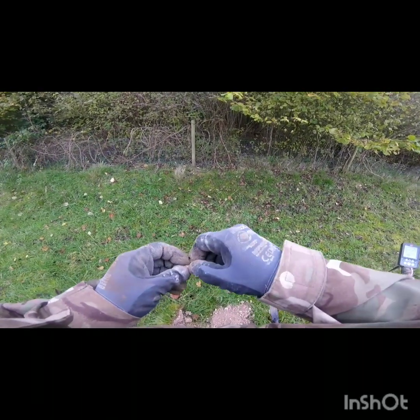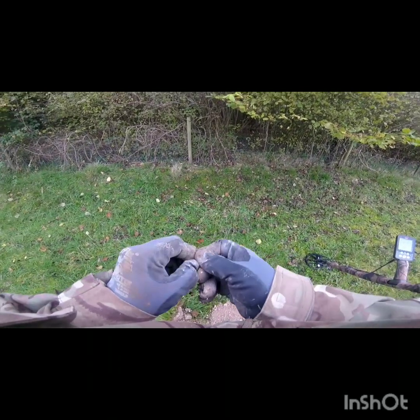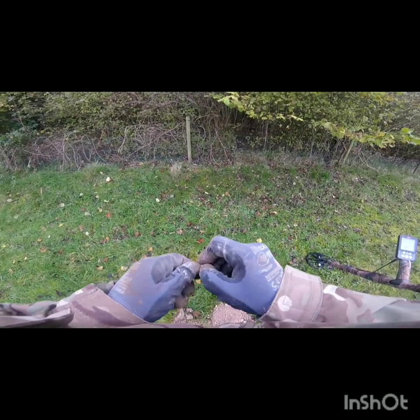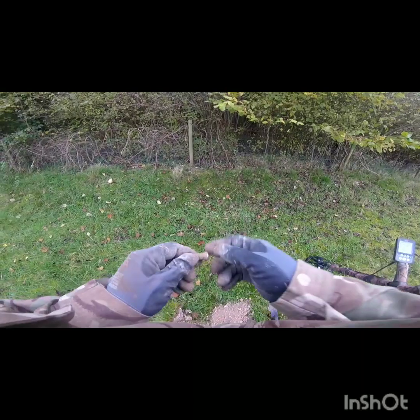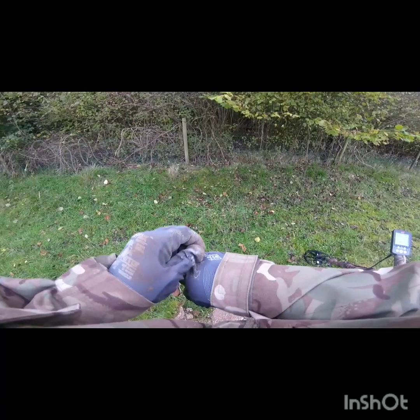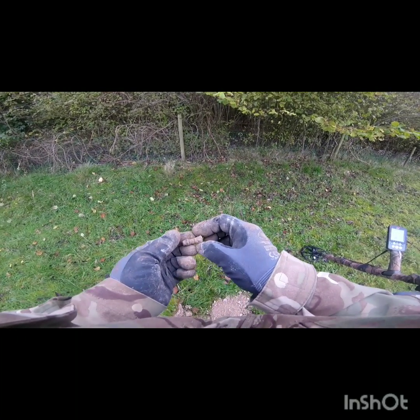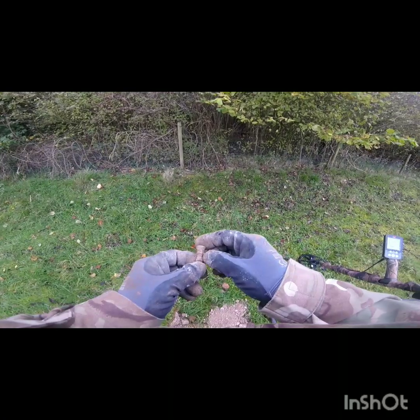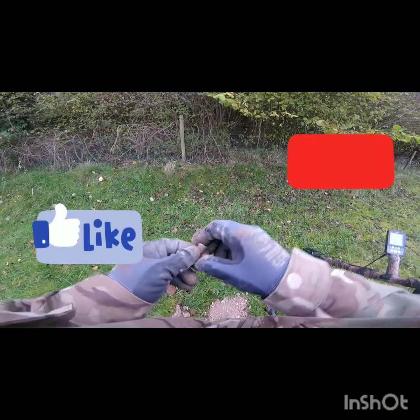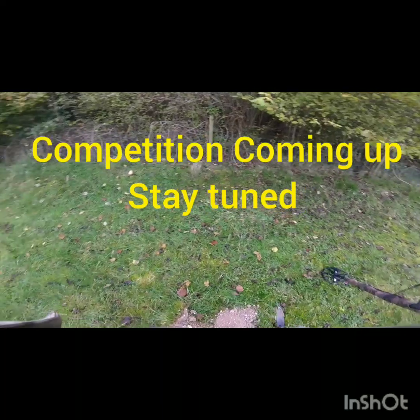Do you know, that looks like an old screw. For a minute there, I thought it'd be something a bit more interesting. Yeah, it's quite modern, that. Well, we'll give it a clean up at the end and we'll see what it is. See you on the next.